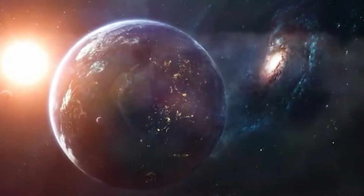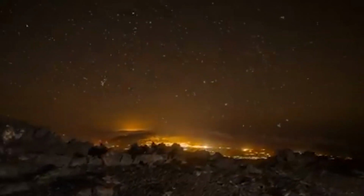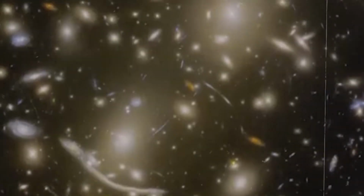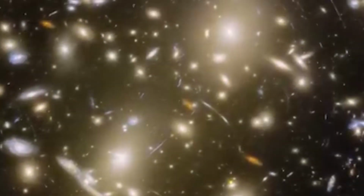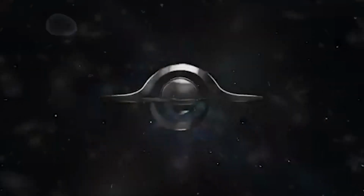Now, let's look into a theory that could flip everything we thought we knew about gravity and the cosmos. Alternate theory of gravity. Some of the discoveries this telescope has made could completely change what we know about gravity and the way galaxies form. Instead of the expected findings based on current models, Webb's data is hinting at a radical alternative theory of gravity, something that challenges everything we've been taught about dark matter. This has sparked debates and might force scientists to reconsider some long-held beliefs.